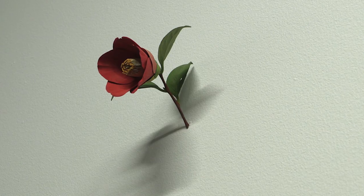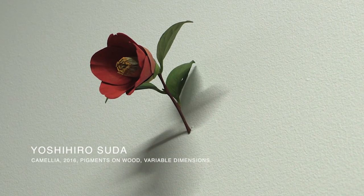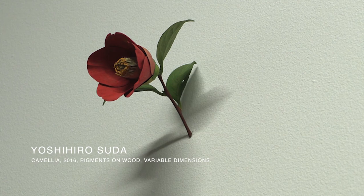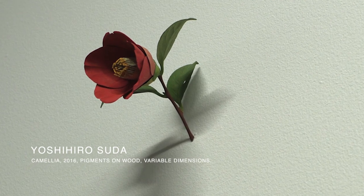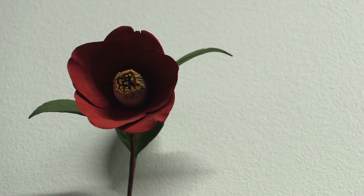While doing the install, a few other works came to mind that could echo the first install. One of them is Suda with his famous flowers that are made in wood. Very delicate, extremely precise. Those flowers are painted after. They bring something soft and more touching than the rigidity of the other work.